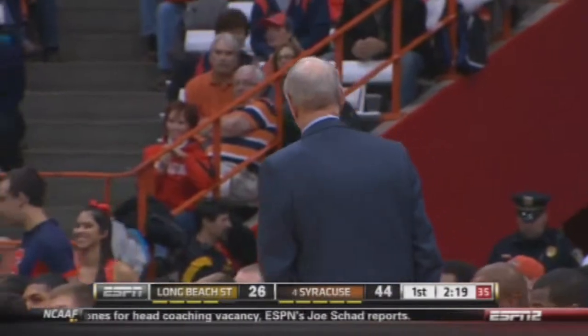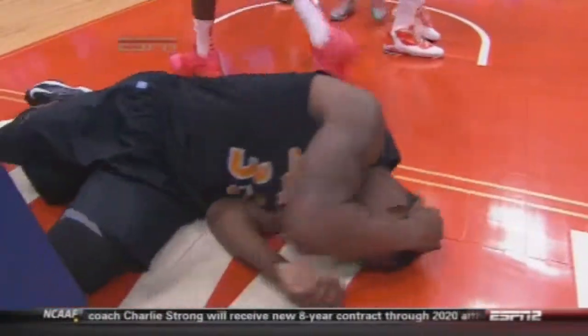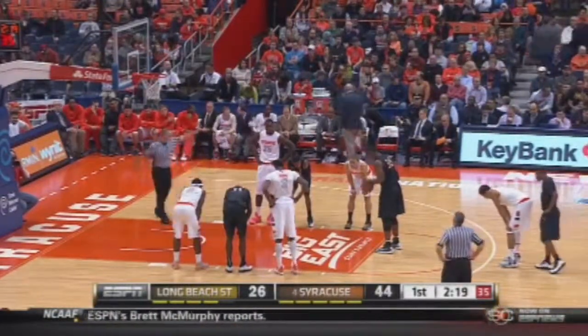Good, hard basketball play here, or would you have called this a flagrant foul? No, that's a good play on the basketball. That's not a flagrant one. I think he reaches in. He tries to make a play on the basketball. I think that's a good play. Veteran officiating crew right here.